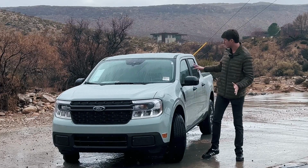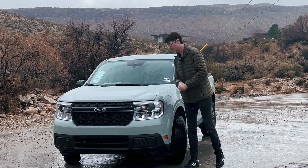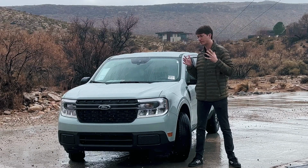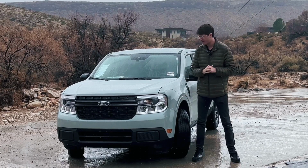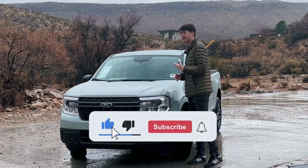Overall, I think people need to stop looking at the Maverick like it's just a baby F-150. This truck fits perfectly into its own little niche, and if you want a truck just to drive around daily, I completely can recommend this one just because the price point is so safe. Some of these go for about $31,000, which is about $10,000 to $20,000 less than some of the baseline F-150s. So it really is a steal at the end of the day. Overall, I think the Maverick is a decent truck, and it does what it needs to do.